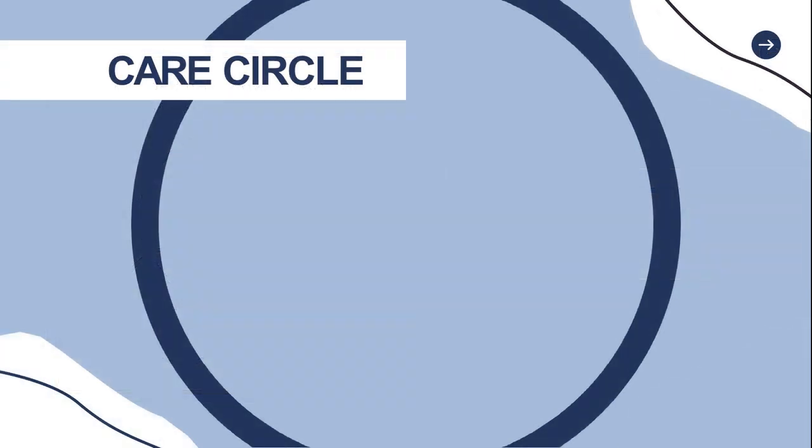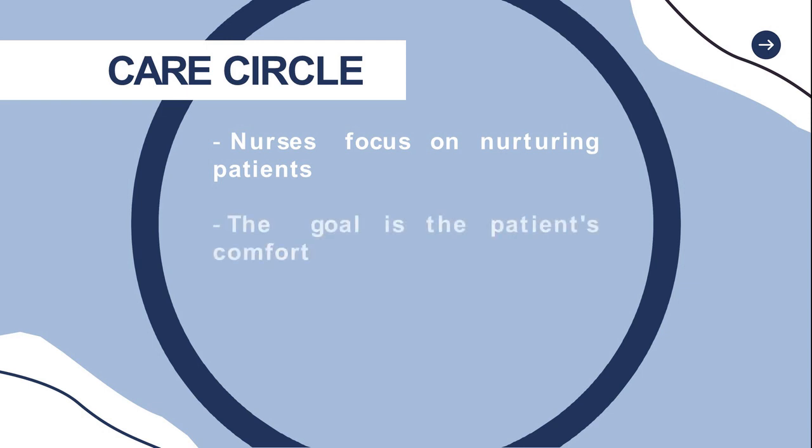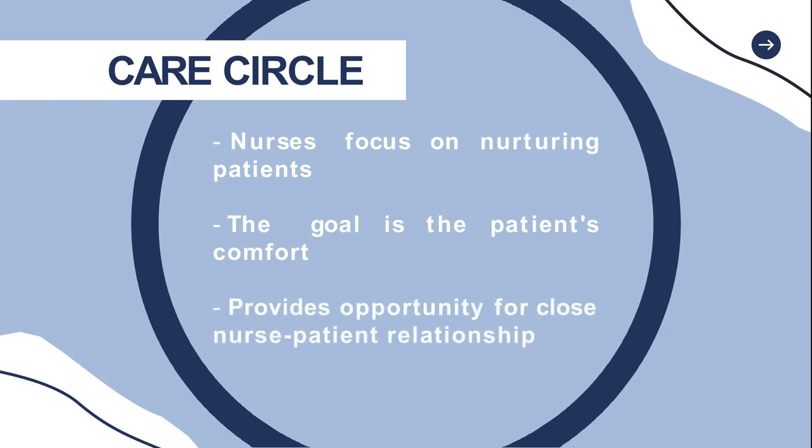The first aspect is care. In this aspect, the nurse focuses on nurturing patients. This involves the different caring practices and the interpersonal relationship the nurse and patient establish in order to provide healing. Moreover, the goal of care is the patient's comfort. Through care, it provides opportunity for close nurse-patient relationship, which is essential for communication of concerns and emotions.